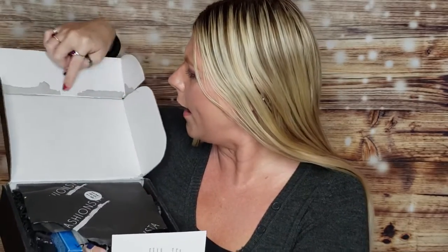So, this did come with some outer plastic from the post office saying that this box was damaged, but I did peek a little in it and everything from the outside looked fine to me. It did have, it looks like something got wet, but I'm probably gonna have to open all the products and figure out if something is leaking or not. So we will do that.